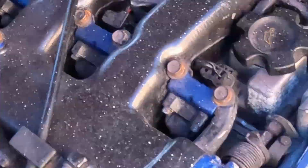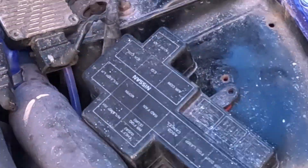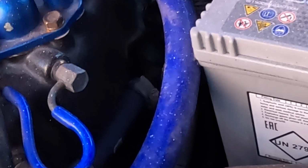However, mine have failed, and to replace them, well, this one here you can't get to, but to replace the one down here, it's there, right down there. So you've got the battery tray that's welded in there, the firewall there, and the engine there, so you can't get it out without taking the downpipe off.